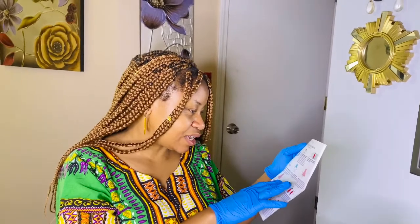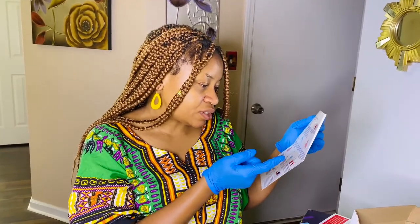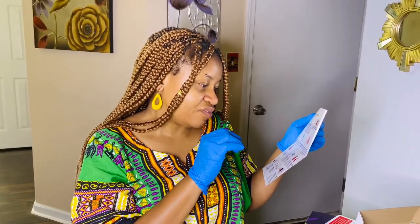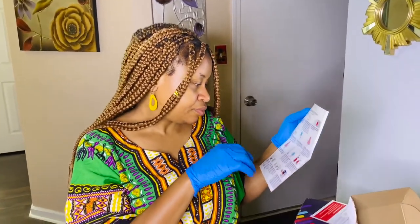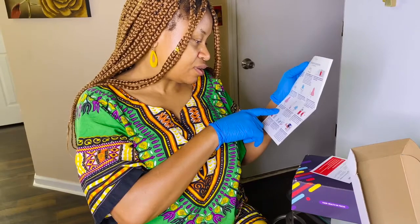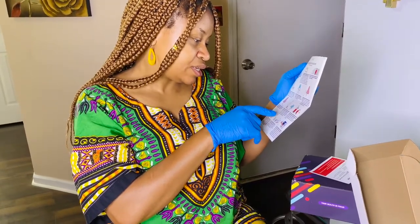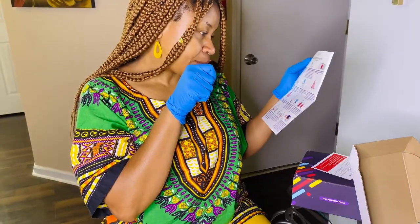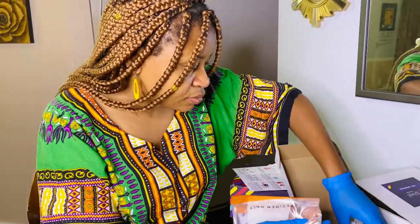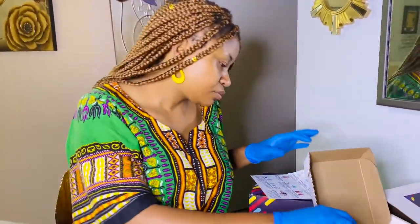Where am I? Okay, insert the tip of the cotton into one nostril. Oh Lord, the cotton swab does not need to be inserted far. Insert just until the swab tip is no longer visible. Okay, take the cotton swab out of your nostril using the same end of the cotton swab. Repeat step 6 in your other nostril. Okay. Remove the cotton swab from your second nostril and place it in the collection tube. Okay. All right, I got this.